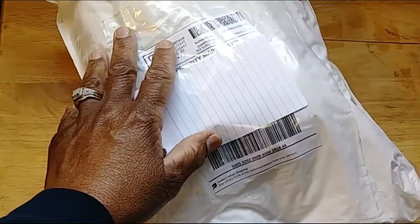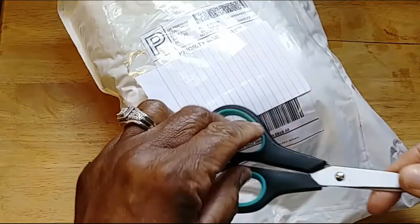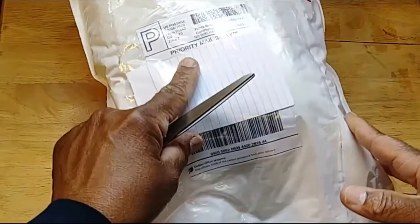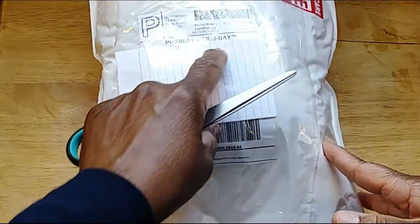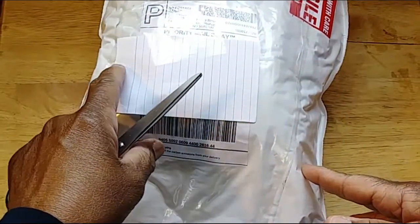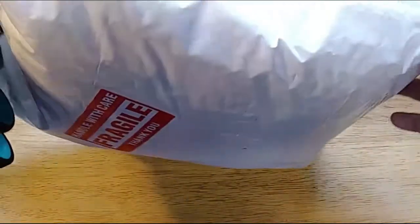Hello there, this is Deborah, and I just received my package that I have been waiting for a little while. It was sent 3-day priority, but because of the mail being so slow, not anything to do with the store owner because she did her job very good. Now, this package is from Didie Bug Baby Boutique.